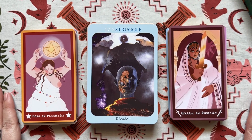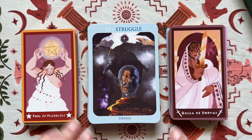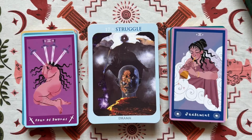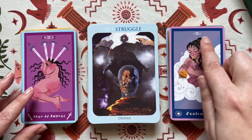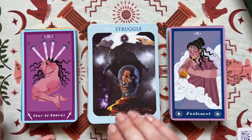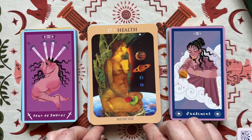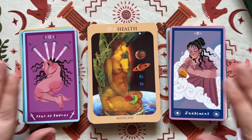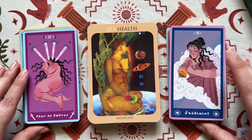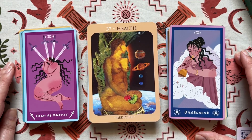Page of Pentacles, Queen of Swords with struggle. So this Oracle deck has different colored borders, which is where I thought, like here we have a blue on blue, darker blue, purple. So that doesn't look too terrible. But then we have these PG borders, which I don't know. Obviously it's a collage deck. I don't think it's going to go with the artwork. Health with the 4 of Swords and Judgment.